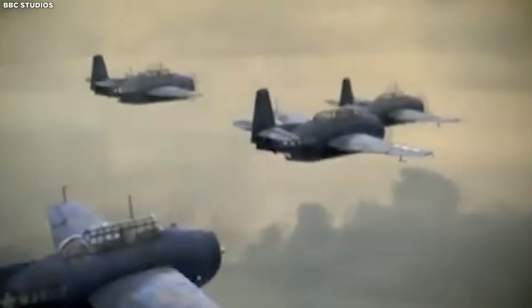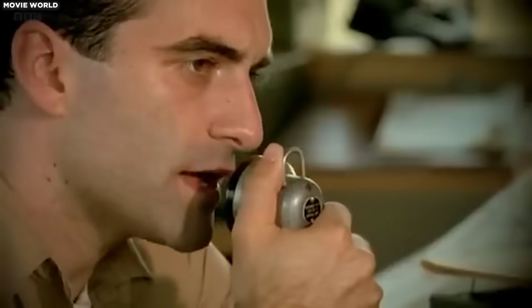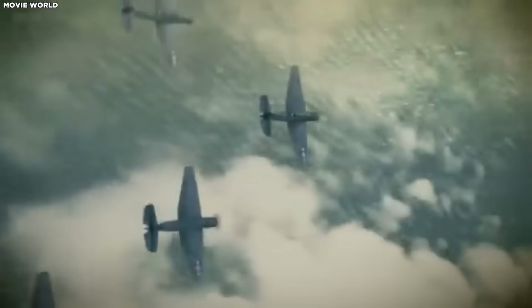This physical evidence strongly supported the theory that the squadron had indeed stayed together until the end, just as their final radio transmission had indicated.